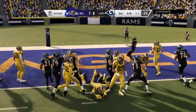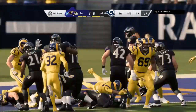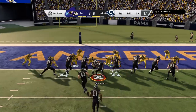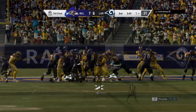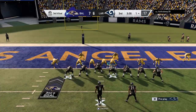Jackson will keep it, and he is swallowed up right at the line of scrimmage. No gain there as he kept it himself at 2nd down. Jackson's going to try the sneak, and he is not going to get in as the big bodies stop him at the 1. Call it no gain on the keeper, and it's going to bring up a 3rd down.